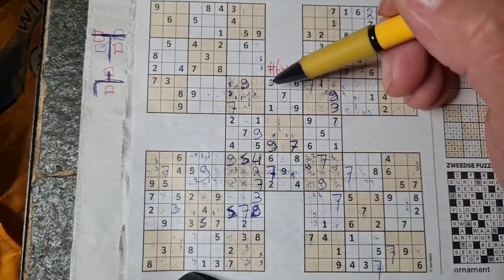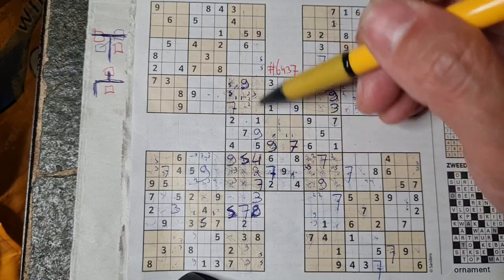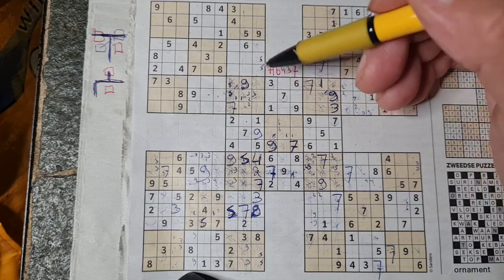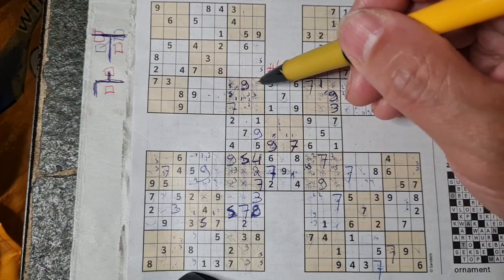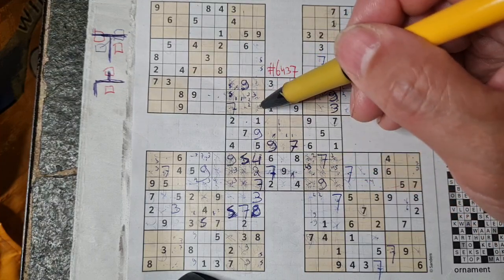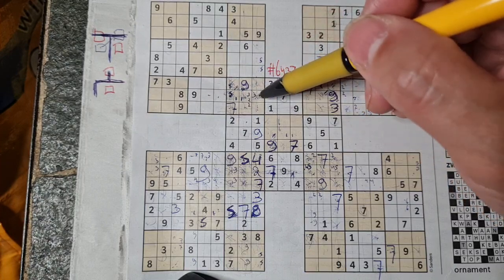Alright, we go up. Yeah, 3 missing numbers in this column. One of the missing numbers in this column, the third column, is number 3. So the 3 is missing, the 1, the 2, the 3 is missing, the 4, the 5, 6 is missing, the 7 and 8 is missing, 3, 6, 8. Well, the 3 in this big square could be here or there.